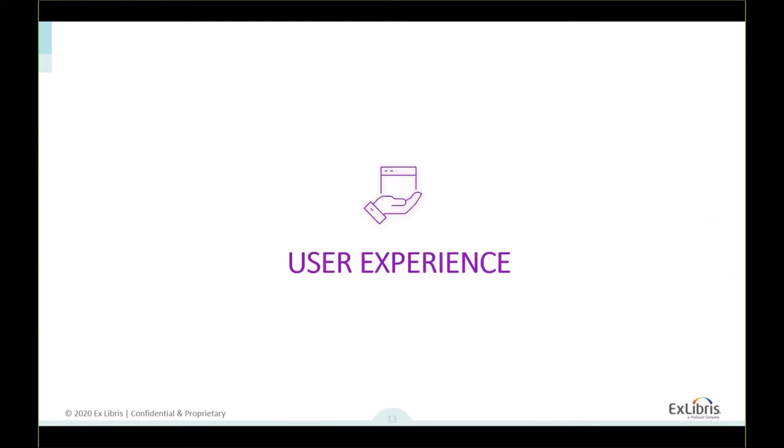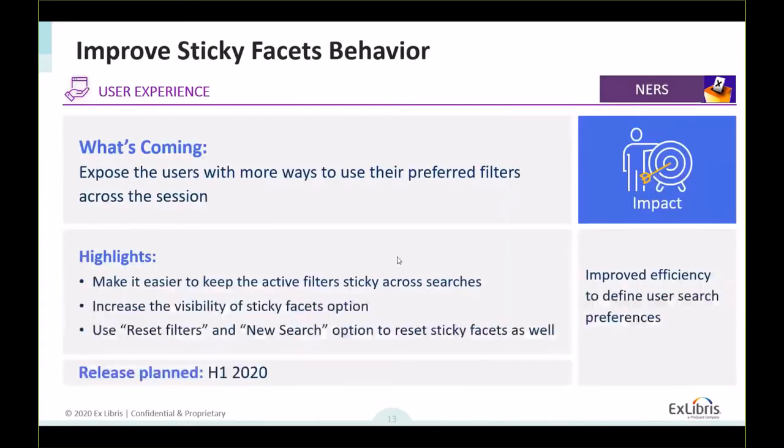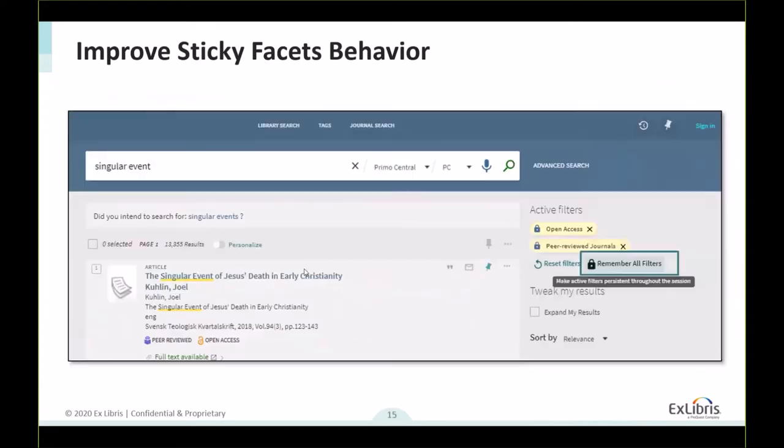Thank you, Christine. Now we switch over to another roadmap area, which is the user experience. I will share with you what is planned in that area. So coming from the NERS, from the community, is a request to improve the way the sticky facets behave today, make it more visible, and allow the user an easy way to use their preferred filters and to remember their filters across the session. So I just want to share with you how this is planned to be.